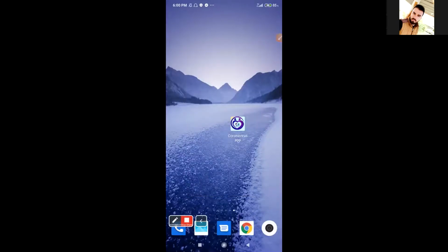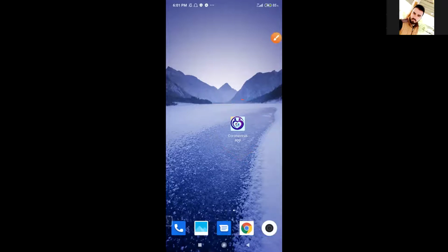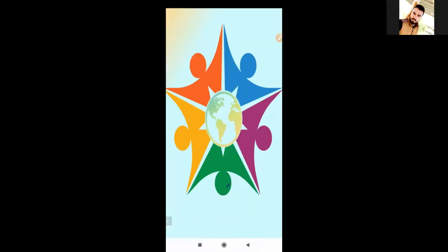So, do you see this app? Yes. This is the logo. Yeah, and the logo right there. We can't change all of this. I made another logo and another name. So, when I open the app, this is the loading page.